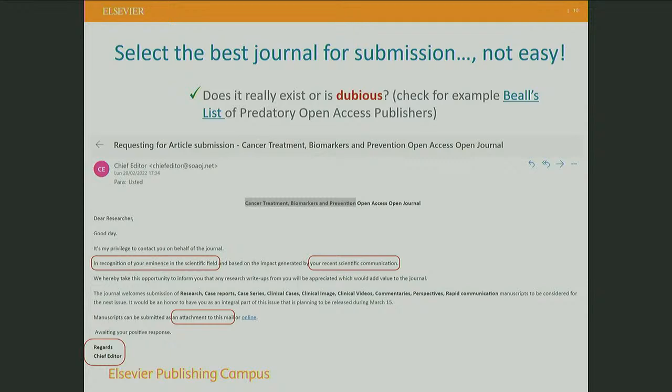You will be charged. They will be published. They won't ever have an impact factor, and you will never get cited. And of course, this is what your career will be based on: citations, publications, and so on. So please pay attention to this, because it's really important, and it's making a lot of noise in the publishing world.